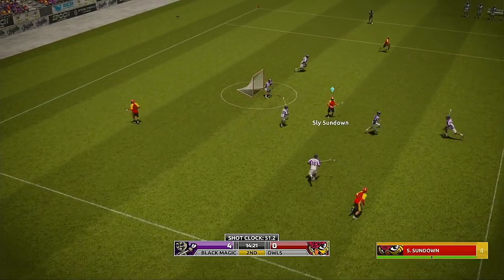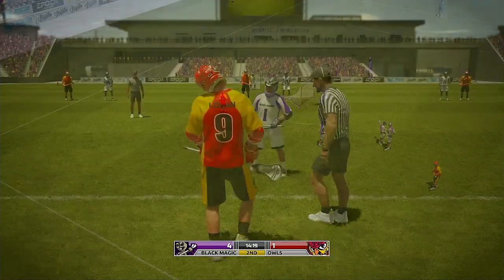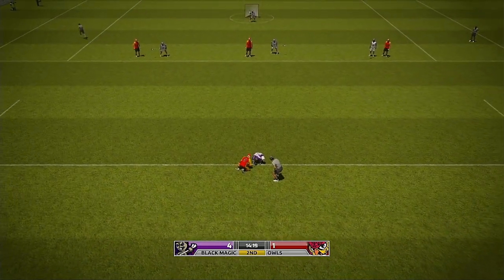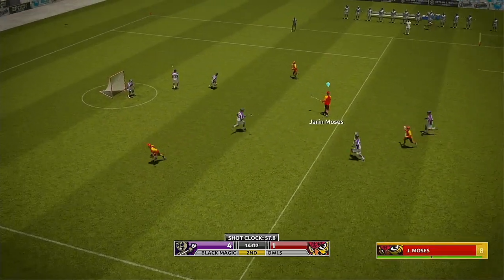Logan rips it in and scores. Face-offs are enormous in lacrosse. Let's see who comes away with it. The home team wins the face-off and they get a step.